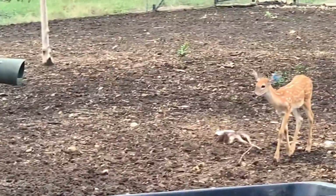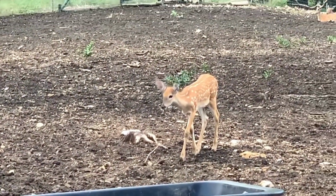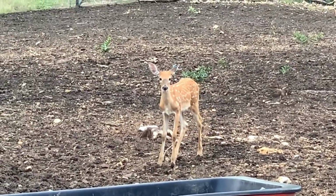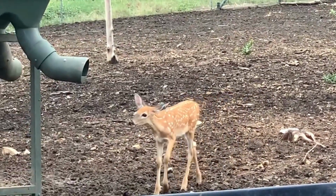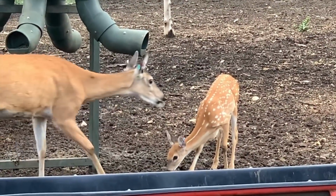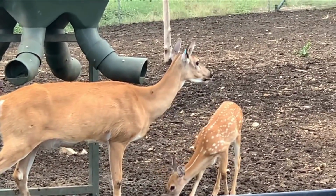Right there's a little baby coming up there to eat. The babies, of course, are still feeding off their mama, but they're also eating that feed. I think they can reach that barely right now, probably. Beautiful little baby. Let's go up there and see if she's going to reach up there and get her some food. I don't know if she can, but she's going to eat some off the ground. As they spill it out, the little babies will eat it off the ground. You can see again a big, fat, beautiful doe.